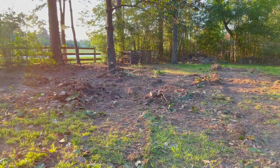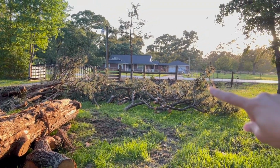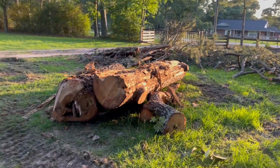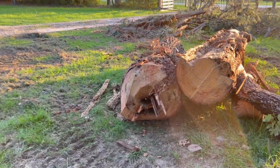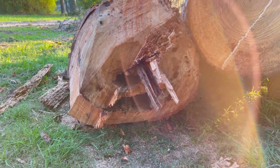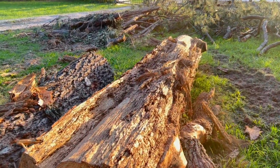Coming over here to the gate, we had a really huge tree right there. It was beautiful, but very rotted. And we were afraid of the damage if we didn't take care of it now. So all of this was just breaking apart.